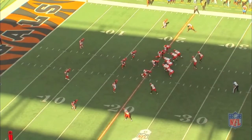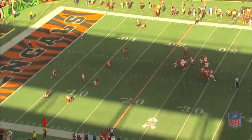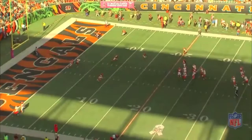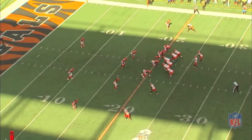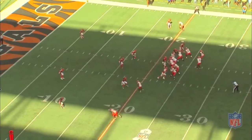Now Hogan's feet are not good here. They are very, very reminiscent of Blake Bortles. Okay, that looks like Blake Bortles to me, honestly. Just a lack of feet energy. And he waits to throw the ball.